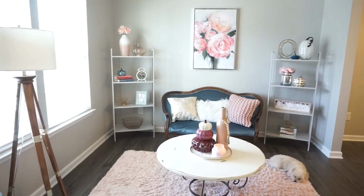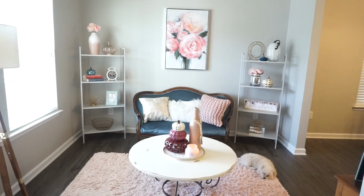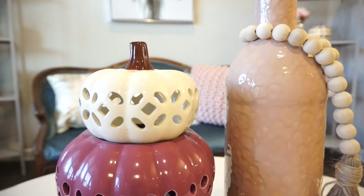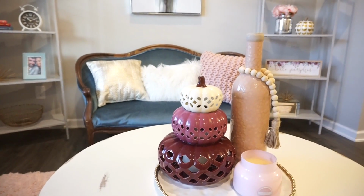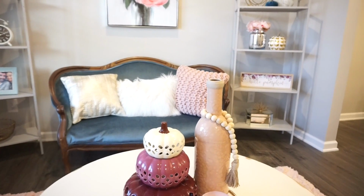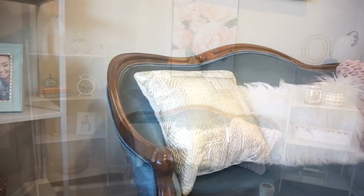So I know it's not your traditional decor in here, but I really do love the way it turned out. I didn't go over the top, I just kind of add little trinkets here and there. So like I said, I really wanted to keep this room super fun and girly. I found this 3-tiered little pumpkin at Big Lots and I knew that it was perfect for in there, and it actually lights up at night. I just don't have any AAA batteries. Definitely gonna have to make a trip to Walmart to get some, but I thought it was just so perfect.